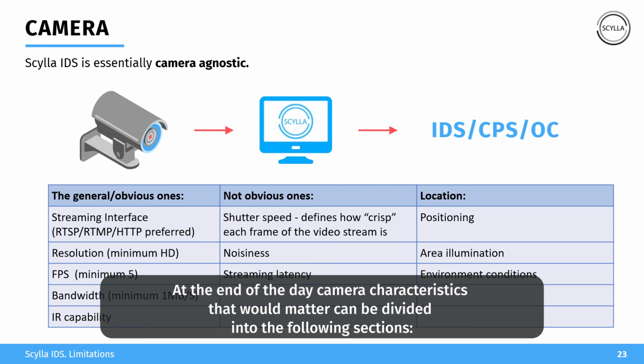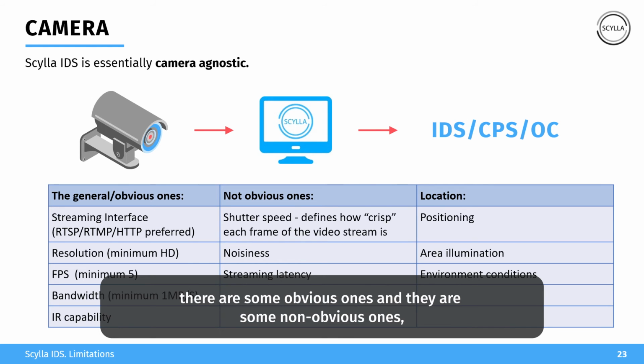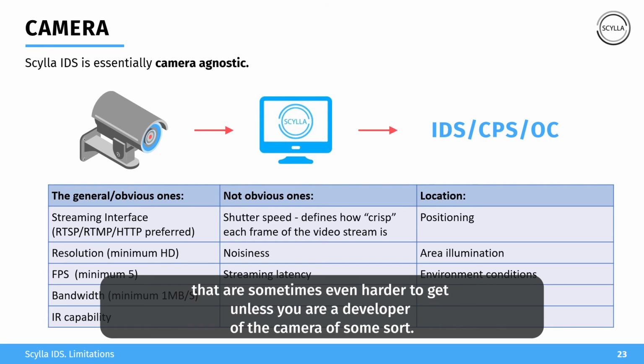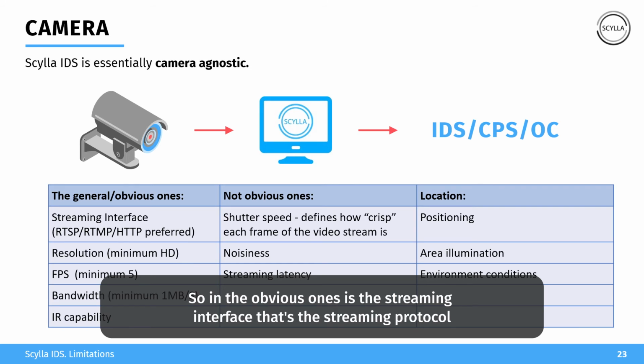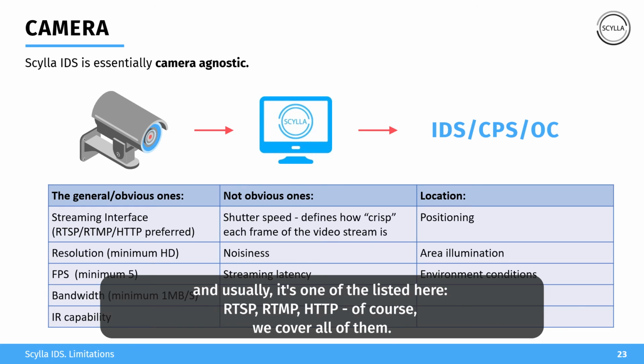At the end of the day, camera characteristics that matter can be divided into the following sections. There are some obvious ones, and there are some non-obvious ones that are sometimes harder to get unless you are a developer of the camera, hardcore. They are hidden and not announced in datasheets, etc. Among the obvious ones is the streaming interface. That's the streaming protocol, and usually it's one of those mentioned here: RTSP, RTMP, HTTP. Of course, we cover all of them.